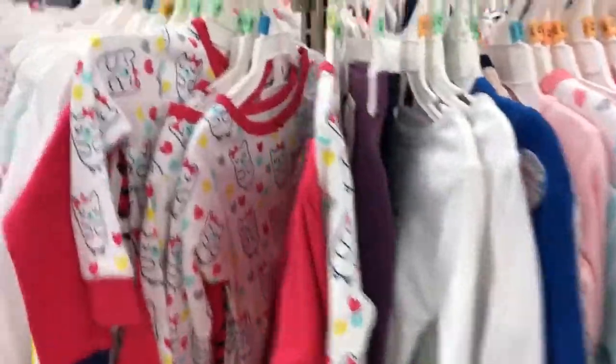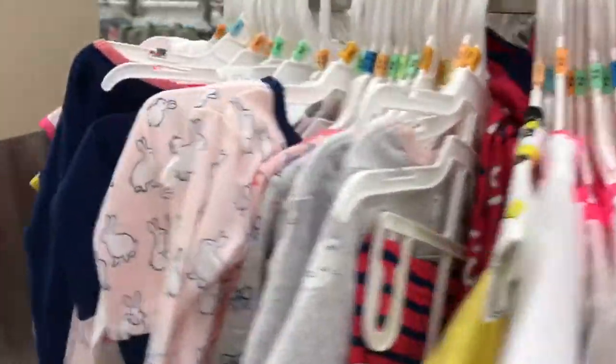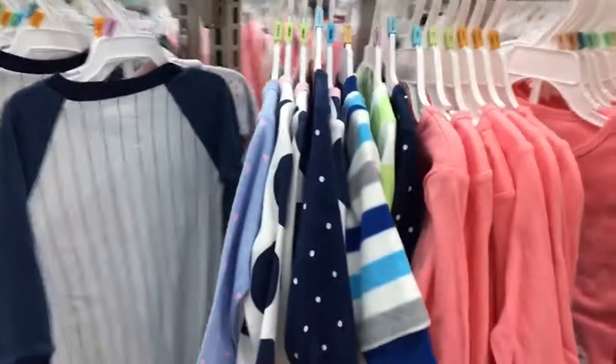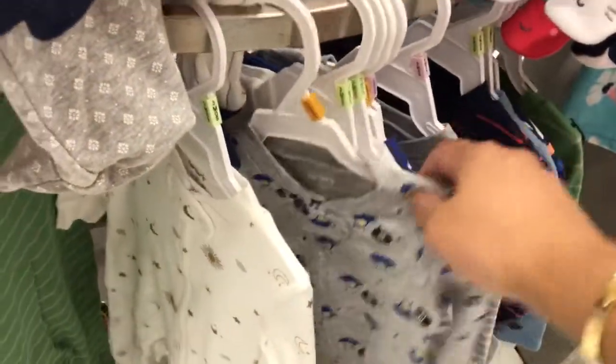I'm so paranoid, you guys. I'm leaving my shopping cart because I don't want anyone to come and grab our dolls. I know that's not gonna happen, but I was there making a huge fuss over the Luvabella dolls, and people were like, oh my gosh, calm down.